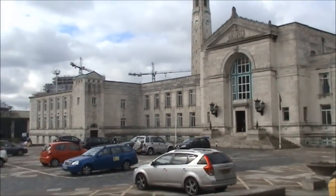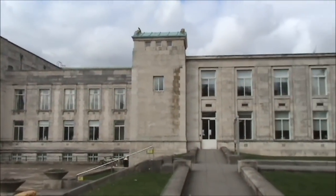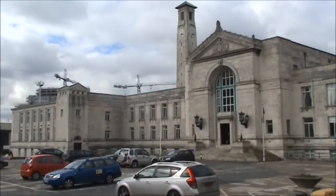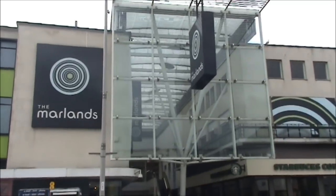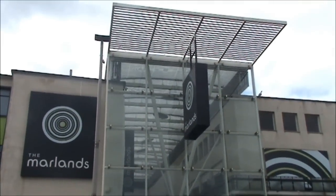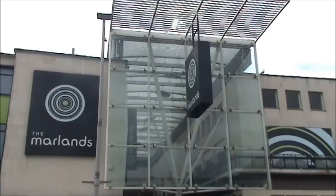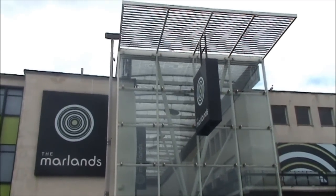This is Southampton Civic Centre and Library, built in the 1930s. Incidentally, Southampton didn't officially become a city until 1964. This is the Marlins Shopping Centre, opened in 1991. There used to be a leper hostel dedicated to Mary Magdalene, and the lands attached were called Magdalene's Fields, and later that changed to Marlins, and that's where the name comes from.